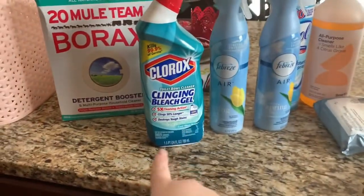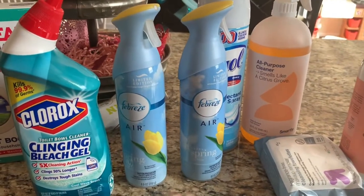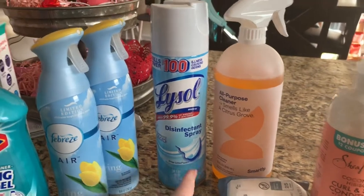So I ordered the borax, this toilet bowl cleaner. These are for the bathrooms, like air fresheners. We were out of Lysol, so I got a can of Lysol, plus Monroe told me she wasn't feeling good, so we definitely needed this.